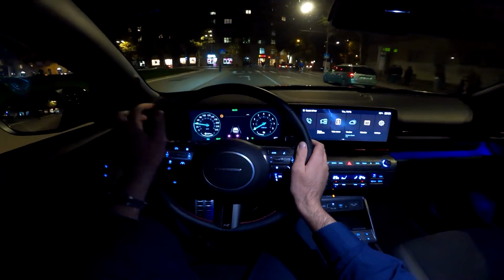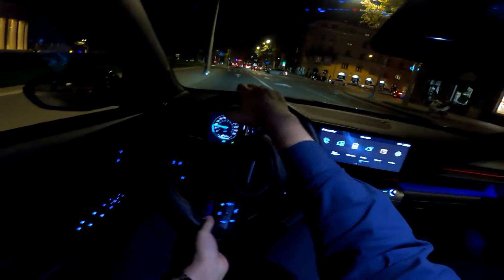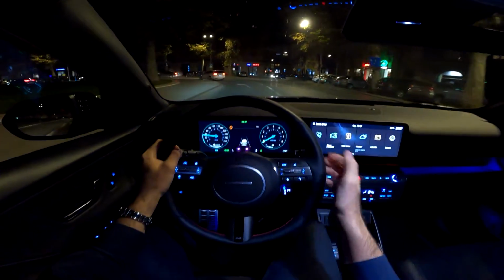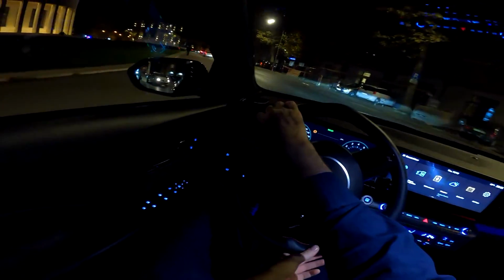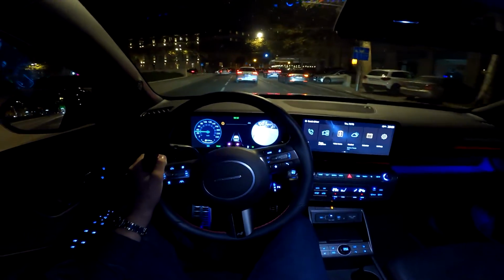Let me show you the rev counter now. So you see now that the electric motor is doing its thing, the revs are 0, and then if you push the throttle harder, or if you put it to sport mode and push it, then of course the engine comes in as well.